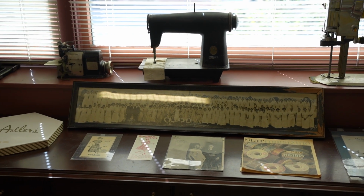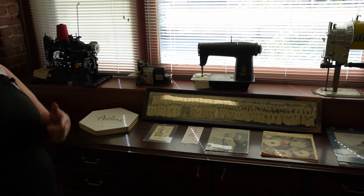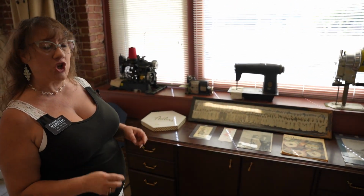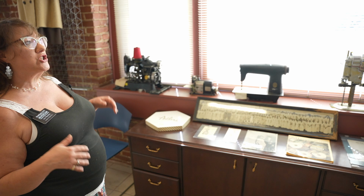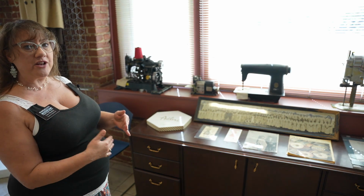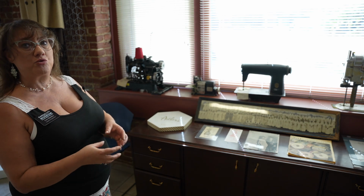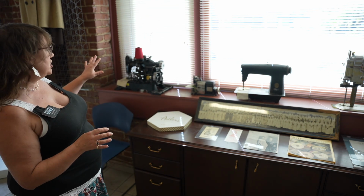So it might have been a little bit more boring for the employee, but they got very, very good at the one thing they did, and they got very fast. So she was able to create quality garments a lot faster than a company where every individual was making an individual garment themselves. And these machines reflect that.